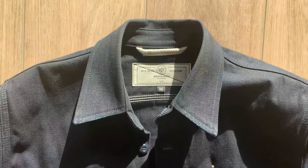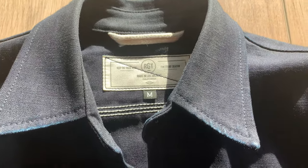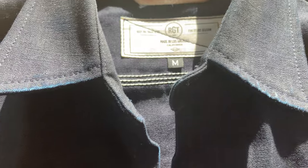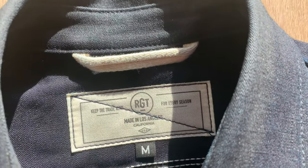Got some fades on the edges of the collar coming in. The fades on the elbows are coming in nicely as well. Also some fading along the seams of the sleeve.